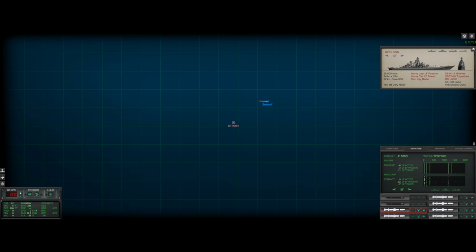56% solution. Of 123, so he's actually okay. He's running away from me. I don't necessarily need to increase the distance here. So let's match his course. I want to run parallel with him here. Now we're going a little quicker than he is, but that's not a big deal. Okay, solution 67.